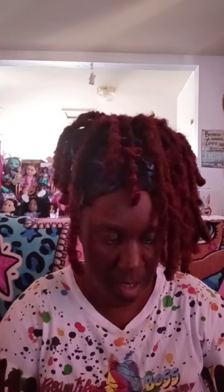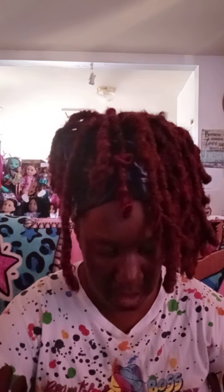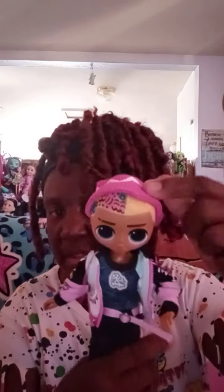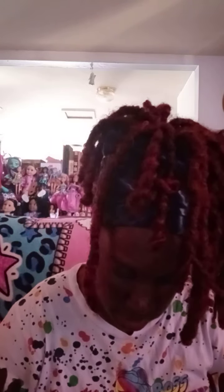Let's get this hat on you. I'm digging this hat, y'all. I might not keep him with the hat on his head because it's so hot in here. But just to put it on his head like this, yeah, with his hat.